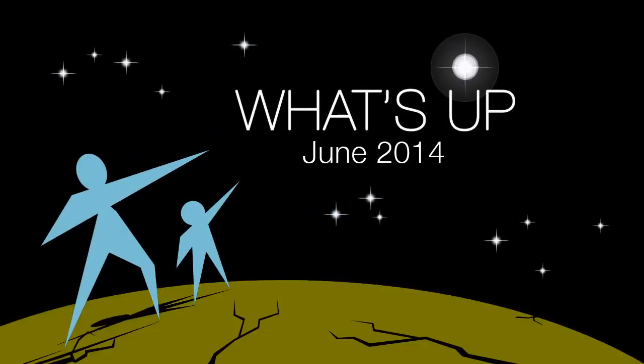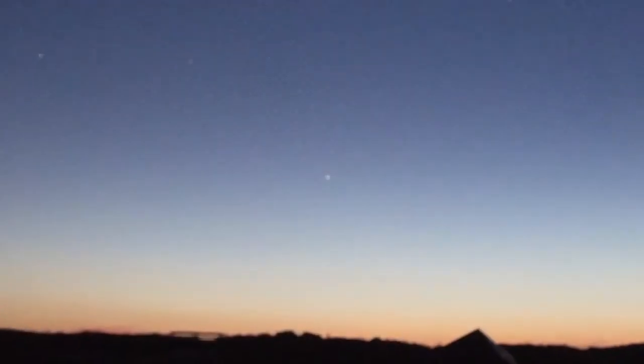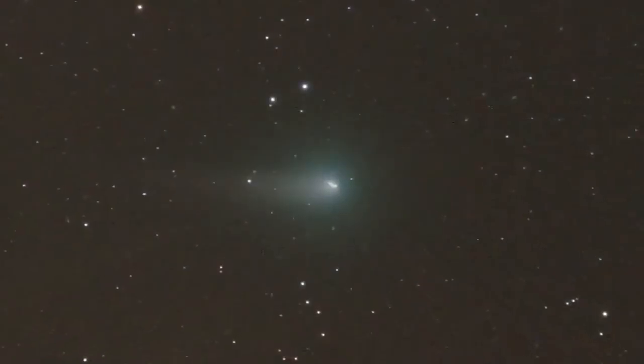What's up for June? Moon and planet pairings at dawn and dusk, spot elusive Mercury, some comets, and more.